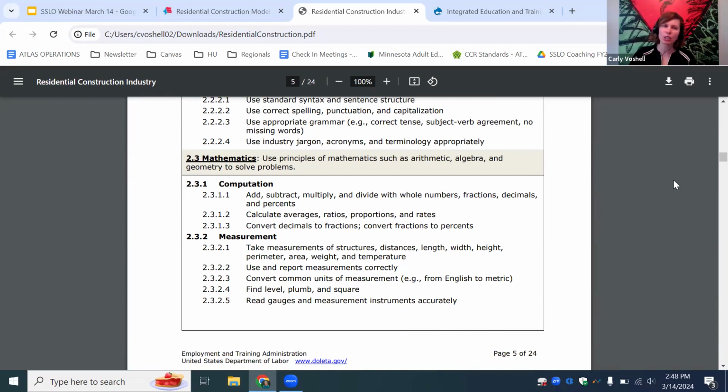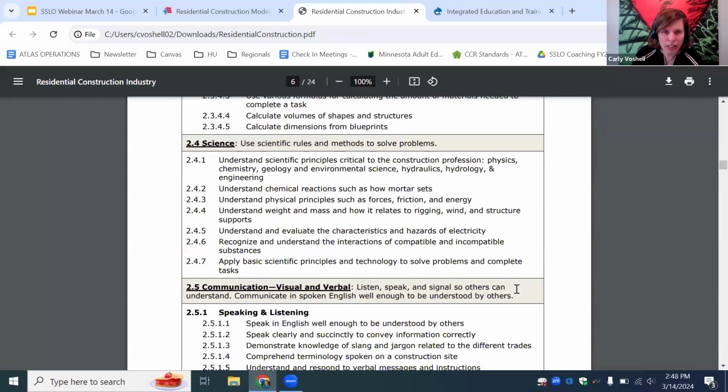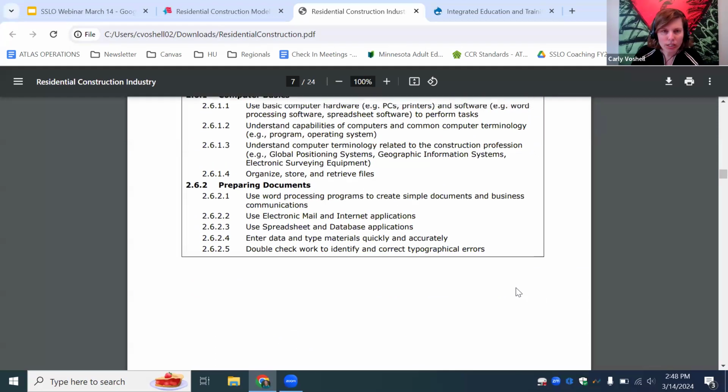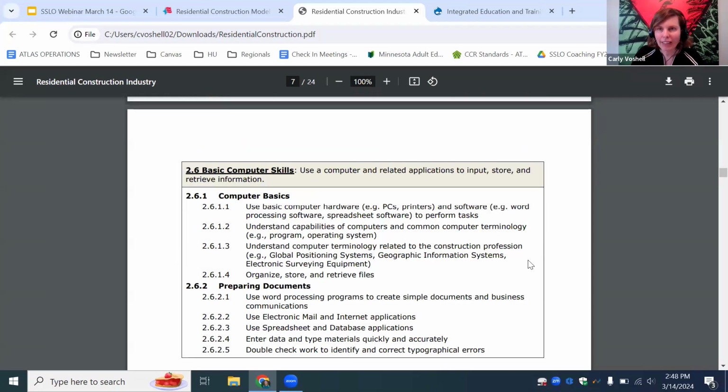Measurements, fractions, decimals. If you look throughout this document, you can narrow it down to certain skills, and here it gets a lot more specific. And this is where you could find some alignment with CCRS, some of those content areas. Same thing with some of the other skills. Here's computer skills, so you could align that with North Star digital literacy.